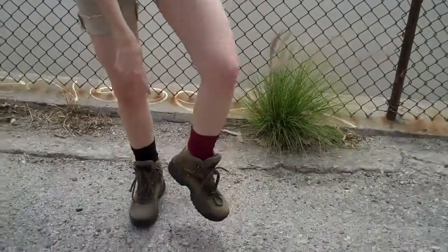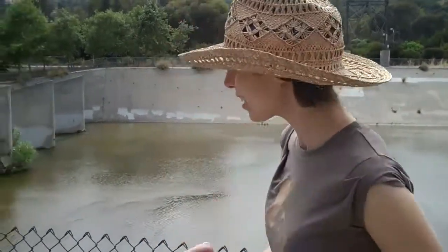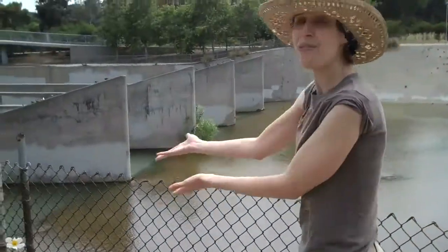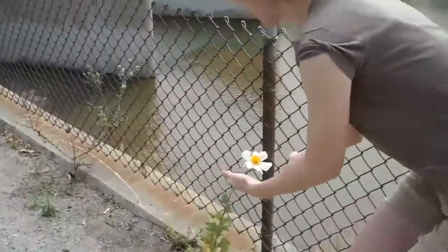Hello, I'm Dr. Smith, and I'm here to talk about some of the flora and fauna of the Los Angeles River. I would like you to notice my different colored socks because that's my gimmick. Now keep that in mind. I may be a doctor, but I also have a sense of humor. Now, first, we have an excellent specimen over here, come close.